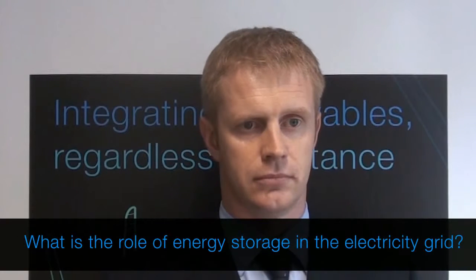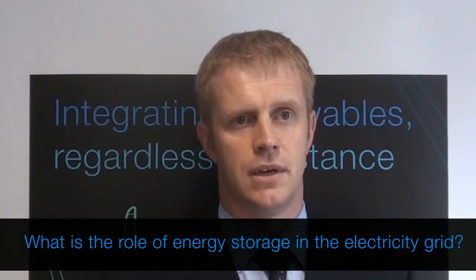What is the role of energy storage in the electricity grid? In the electricity grid, there is very limited capacity to actually store electricity once it's been generated. So it really needs to be consumed at almost the same moment as it's been generated. If we want to increase the energy storage capacity of the electricity grid, then we need to deploy energy storage systems to act as the electricity warehouses, if you like, of the grid.